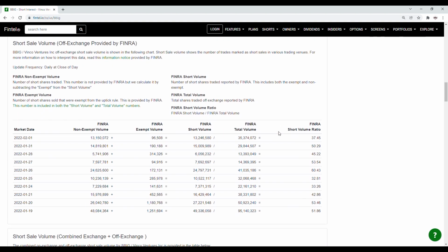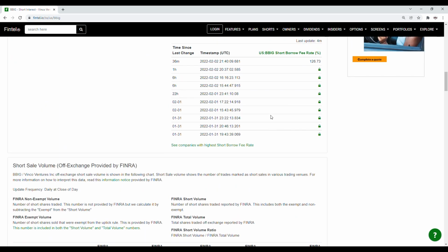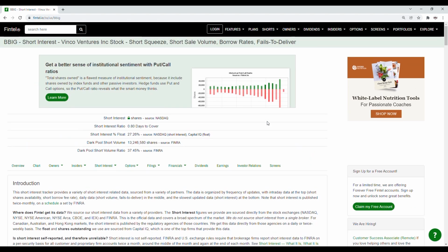126.73%. Taking a look at the history of the short volume, we can see for the close of the 31st, it's at 50.29. And for the close of the 1st of February, which was yesterday, it was 37.45. So that is a significant decrease right there. But one thing that remains the same, BBIG does continue to have short squeeze potential, especially taking a look at that short borrow fee, and it does fulfill the criteria of being 21% or higher for the short volume.